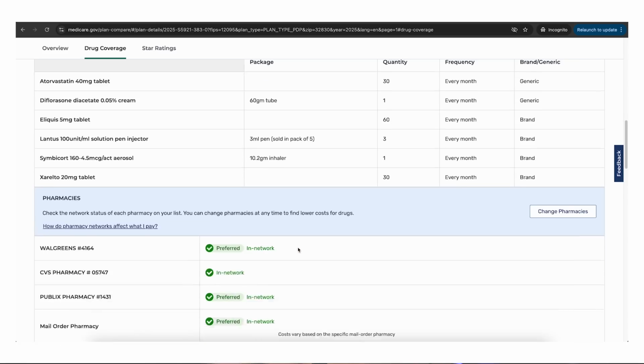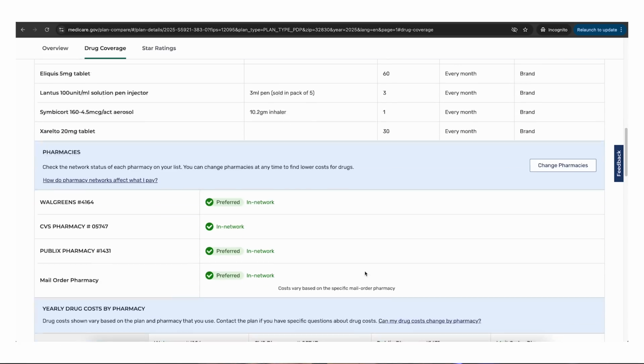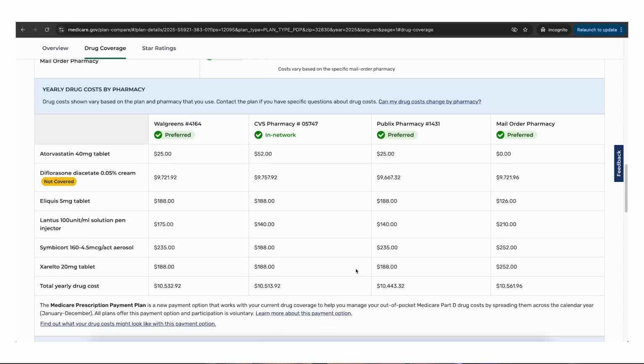Notice that the pharmacies are all network pharmacies, but when we get down to the drug costs, we see that the diflurazone cream is not on formulary. I think I set the frequency of this to be a tube every month as well, which would be a lot. In other videos, I've discussed how important formularies and tiers are.